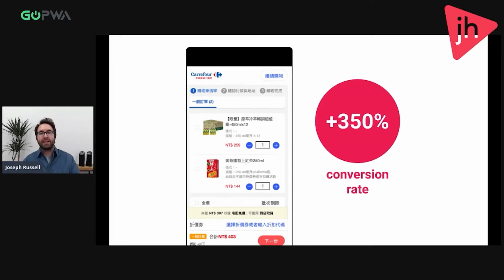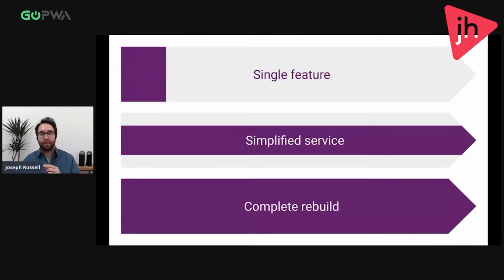Another obvious use case is to re-engage customers who have abandoned their basket. Carrefour used web push notifications to deliver personalized reminders in this situation. And that feature alone resulted in a conversion uplift of 350%. That's incredible, a triple-digit uplift there from one feature.